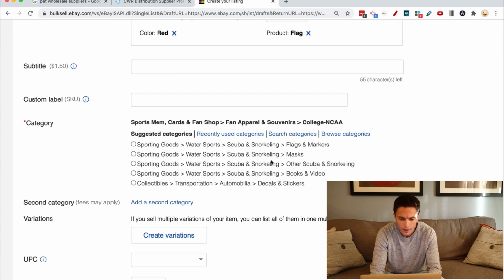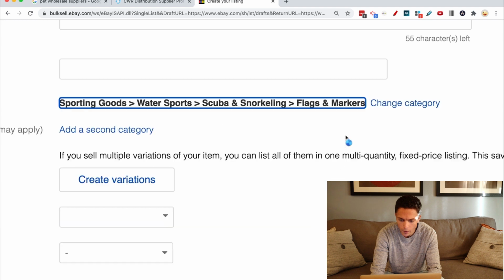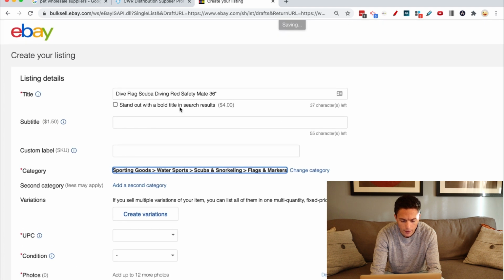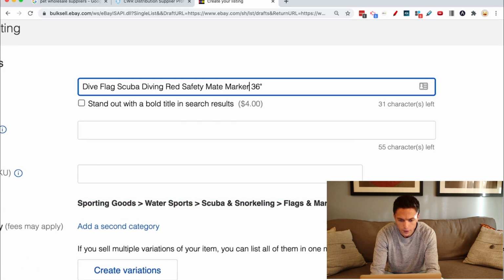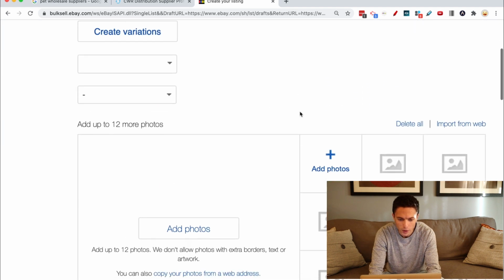Now for the category, they usually recommend a good one. So we have sporting goods, water sports, scuba and snorkeling, flags, and markers. So I'll select that one. And that also gives me a little bit of a clue there. That word marker, I'll put in there as well. Safety flag markers. And markers isn't referring to drawing, that refers to like a safety buoy marker kind of thing.